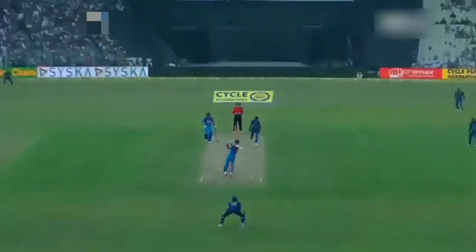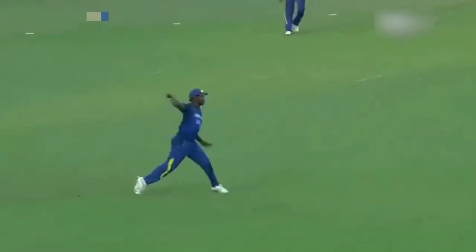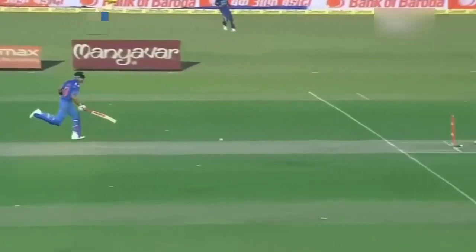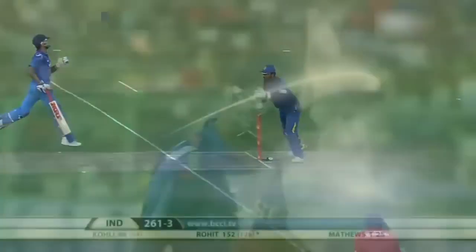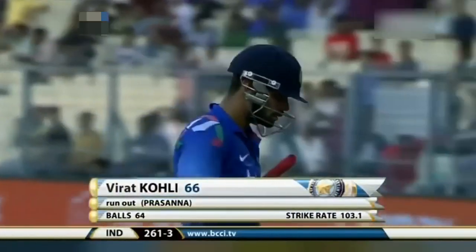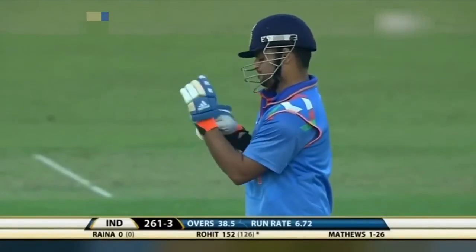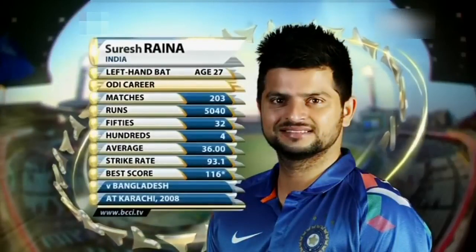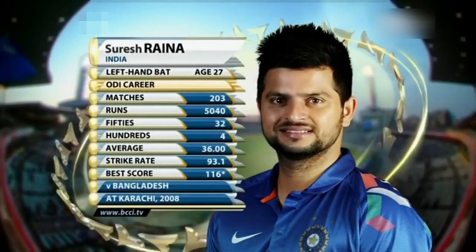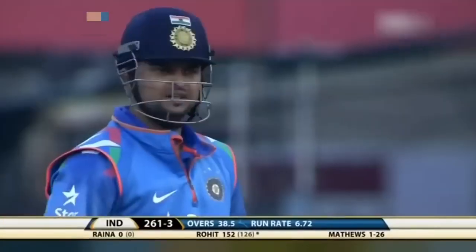Superb from Kusal Pereira. What he did right here was he attacked that ball, made every attempt to try and make that a catch, and luck favours the brave. Ball rolling on to Sikuge Prasanna, who gets it into the wicketkeeper's gloves. Virat Kohli out for 66. Run out. India 261 for 3. Suresh Raina, his 203rd match, 5,040 runs in one-day cricket.